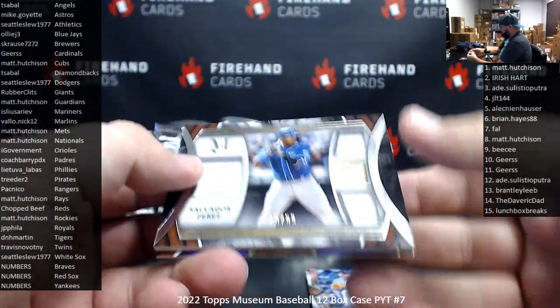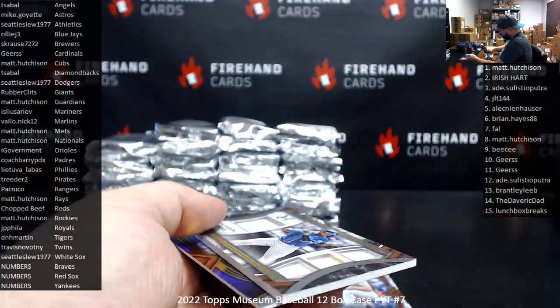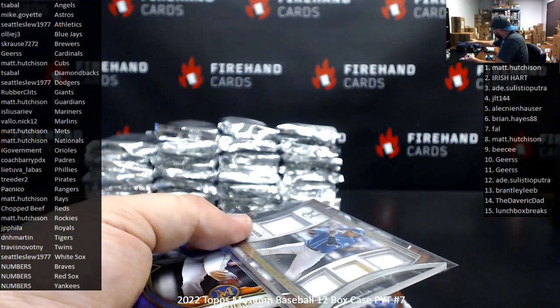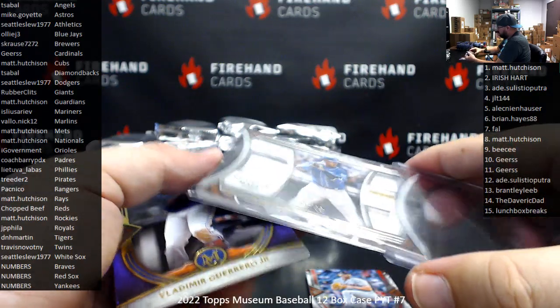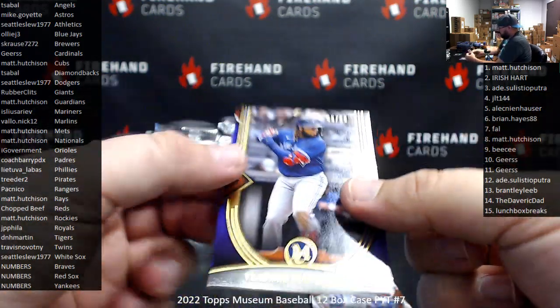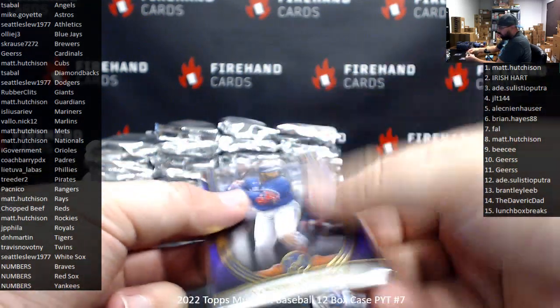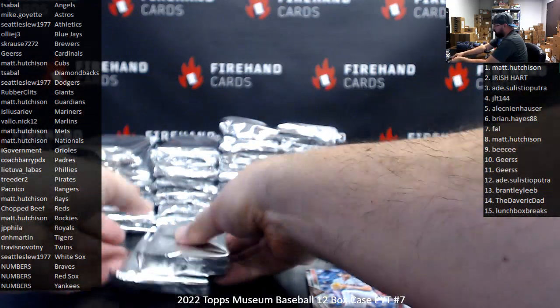All right, primary pieces, 99 silver, Perez for the Royals. Quad relic, the Royals belong to JP Villa. Got a purple to 99 of Vladito, Blue Jays. Raleigh J3. Oh, come on, baby.